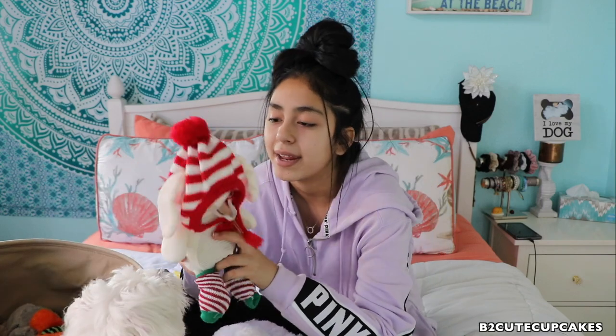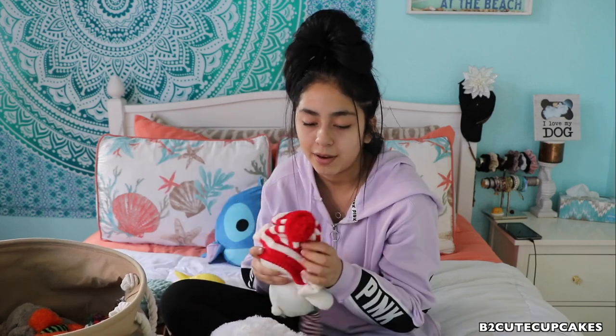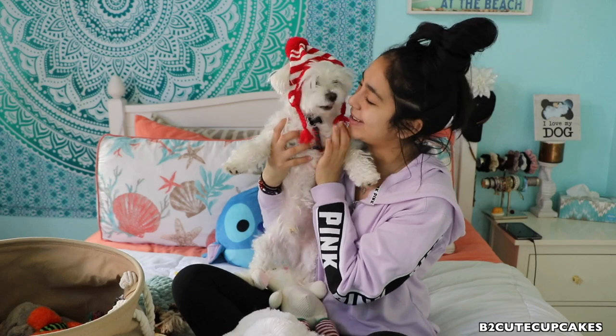And then he has this bunny. We put one of Teddy's hats onto it and his socks as well. These are Teddy's socks and this is Teddy's hat. In fact, to model for you guys, let's see if he'll let me put it on. Share the camera. Oh, yeah, he's so cute.